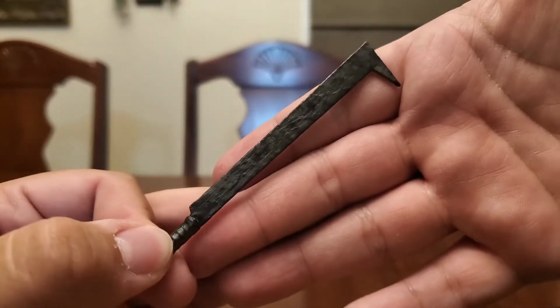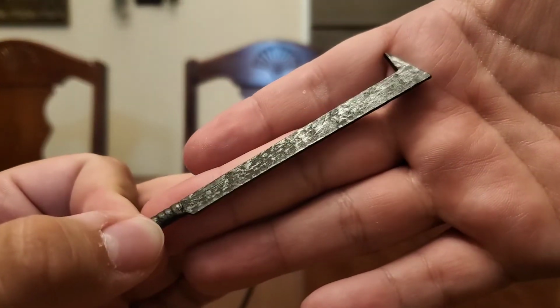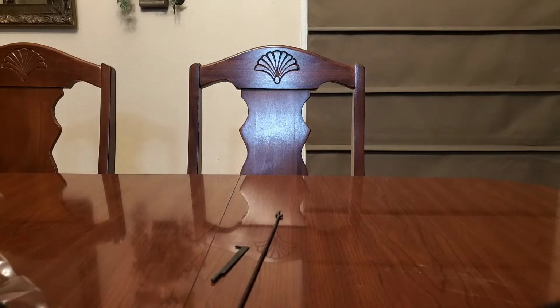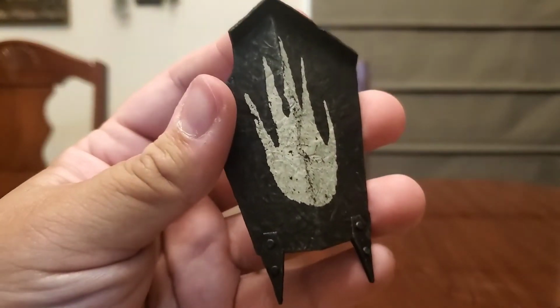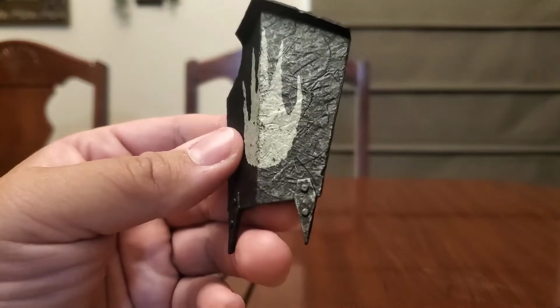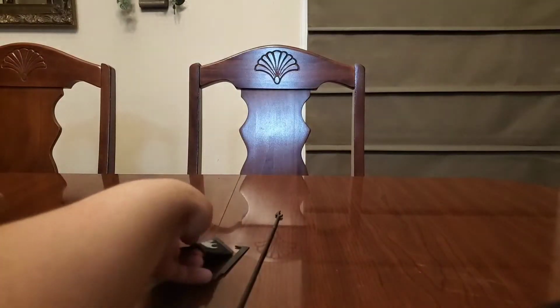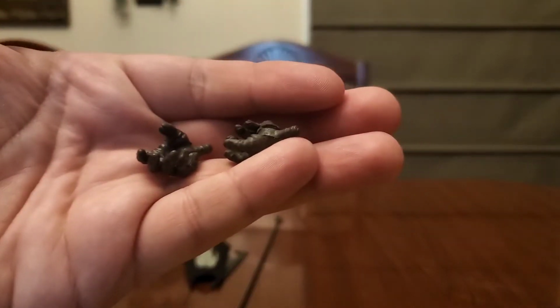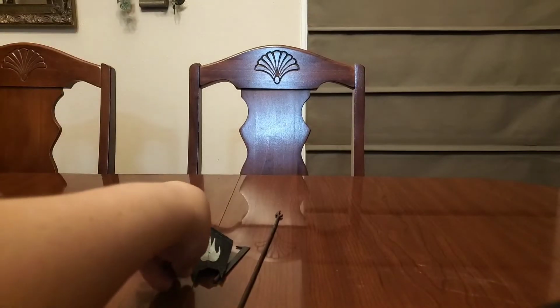Focus. It looks really good though. A lot of detail in it. We have a shield. Pretty basic, but again, a lot of good texture and detail on it. We got some hands. Always good.